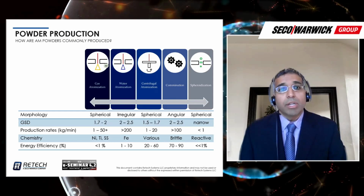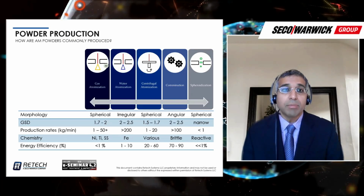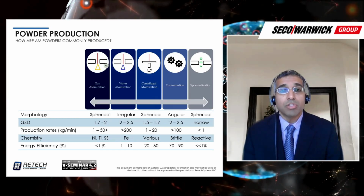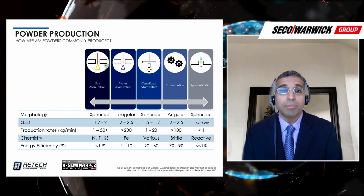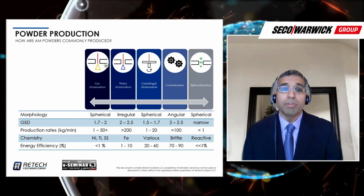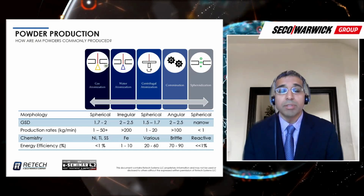So, coming back to these various different methods by which we produce powder, there are different characteristics that are significant based on the process that's used. For example, the morphologies are different between these technologies. Geometric size, standard distribution, which is the width of how broad or narrow the particle sizes are of the powders produced, are important as well as how fast we can produce these. Some technologies inherently, based on the way they're configured, are slower in terms of melt rates and atomization rates, and that will impact the cost of the powders produced.